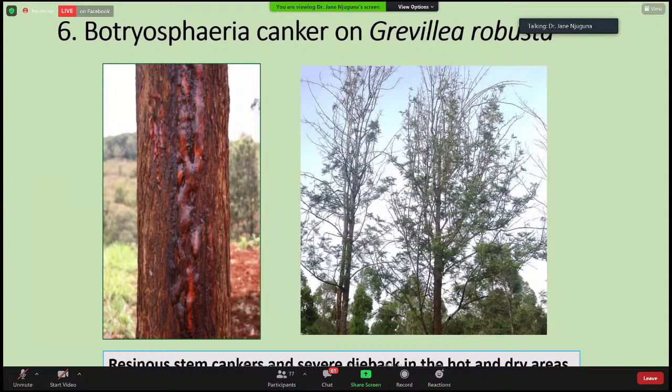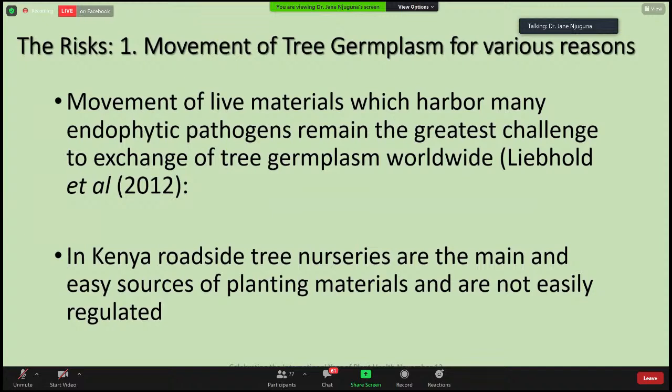Now, in terms of protecting the trees, we know that movement of germplasm is risk number one and the most serious. And Alice has said, we have many unlicensed tree nurseries. In fact, in Kenya, we don't have what we call certified tree nurseries because of the lack of protocols. But in the last few years, we have established a tree seed certification unit. And this year we are starting a tree nursery certification unit in collaboration with CAFIS. The roadside tree nurseries are our main problem, because there's free movement of people and people buy, you cannot trace where they are going.